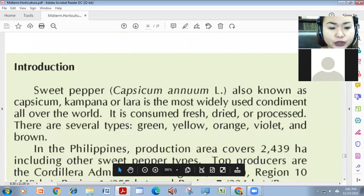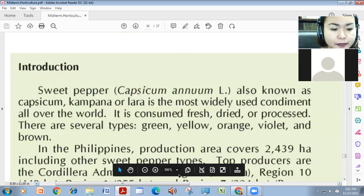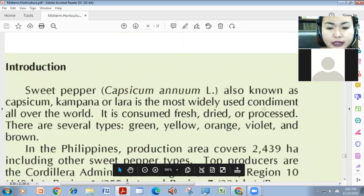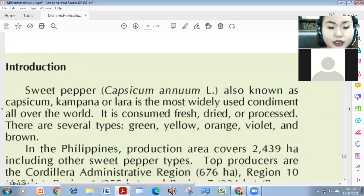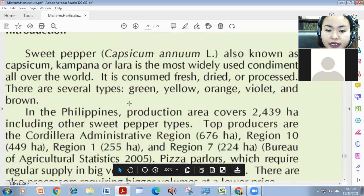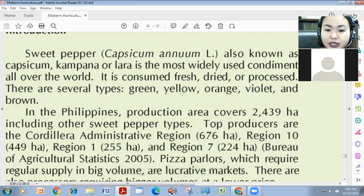For this afternoon, sweet pepper, or Capsicum annuum scientifically, is also known as capsicum or campana or lara, and it is the most widely used condiment all over the world. It can be consumed fresh, as in our pizzas, dried, then in powder or processed form. We also have different variants of colors: green, yellow, orange, violet, and even brown.